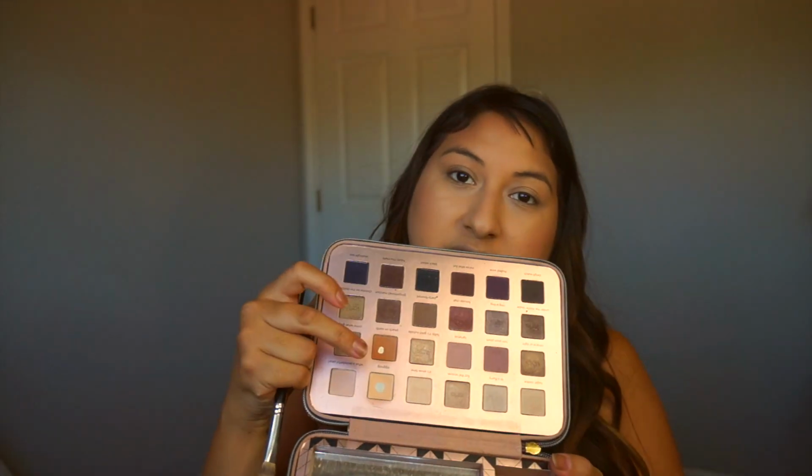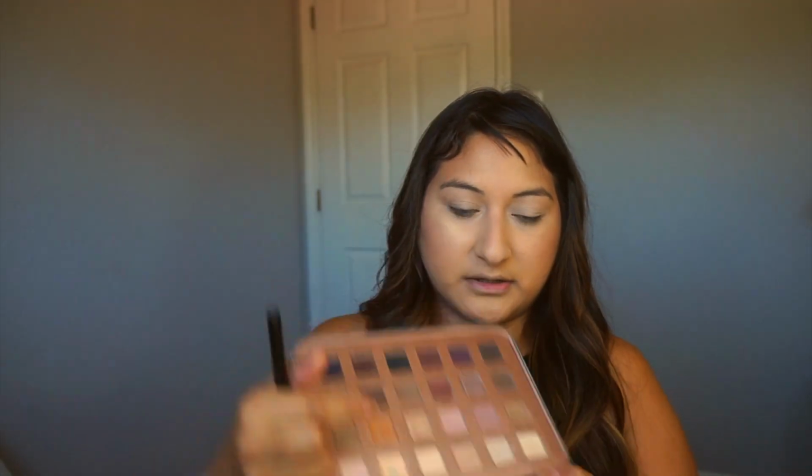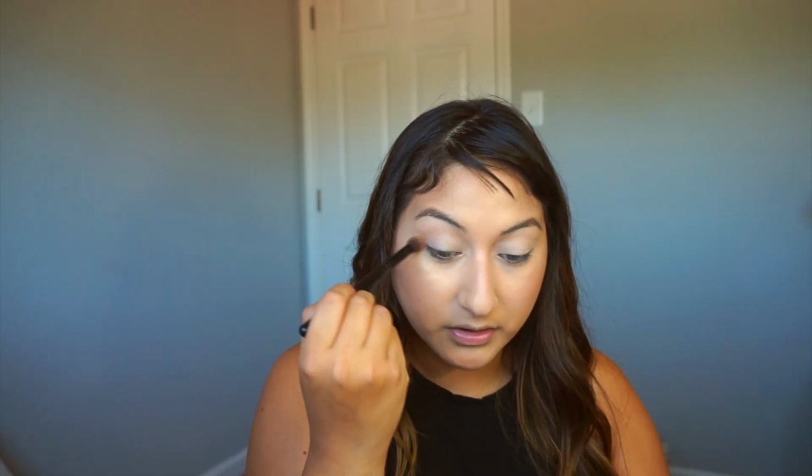I'm gonna use this Tarte. I don't even know which palette this is, but it was a holiday one, and as you can see, I've hit pan on a couple of them. I'm just using one called Sugar Cookie all over the lid. And then sometimes I'll just go right underneath my brow with the same color. There's this peachy one called Peach on Earth that I love also. Clearly I really like this palette. Right in the corner, just working it in, and that's it.